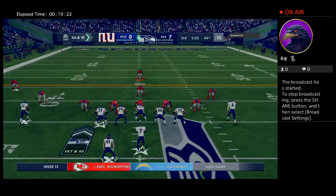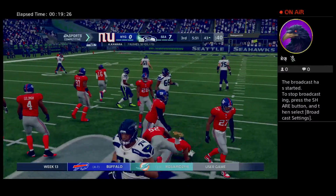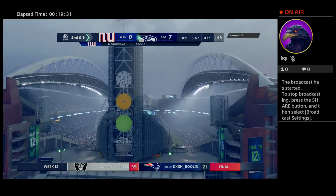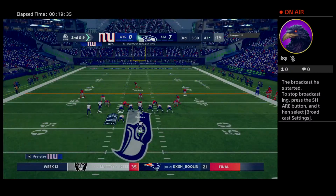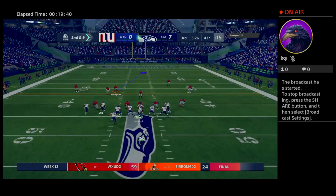1st and 10 at the 44-yard line. Running with Kamara. And he's going to get stopped up quickly. Give him a yard down to the 43. Taken down. Yeah, things were pretty stacked up there in the middle of the line. A lot of bodies, not much space. I think ultimately he was fortunate to get anything out of that run.